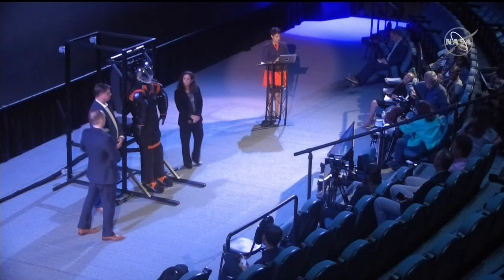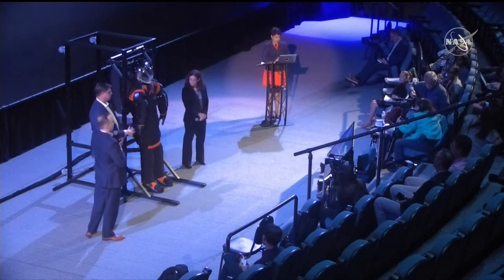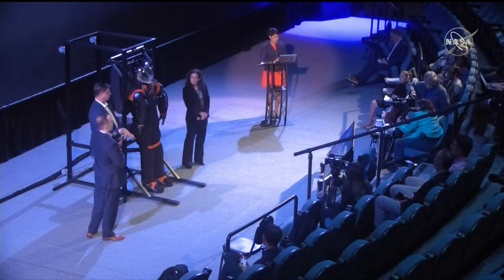Sure, yeah. The easiest example is this is what's on the suit for the ground testing and training, and it protects the bladder layer and the restraint layers of the suit and the joints and things like that. So it's like wearing a jacket.